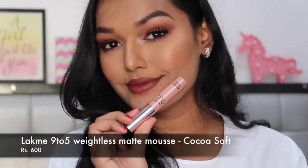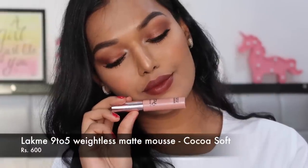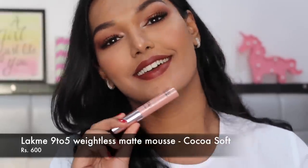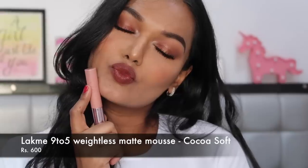This dries, I can say it dries matte, but it will be moisturizing and not make your lips look very dry, not emphasize your cracks. It's like a mousse. It literally has a very moussey texture. It will transfer definitely, and the Coco Soft is one of the darkest browns. It's definitely a dark chocolate cocoa color, a very dark brown, so it will of course flatter you on bare skin, and it comes for 600 rupees. Amazing scent, amazing formula, love this one.